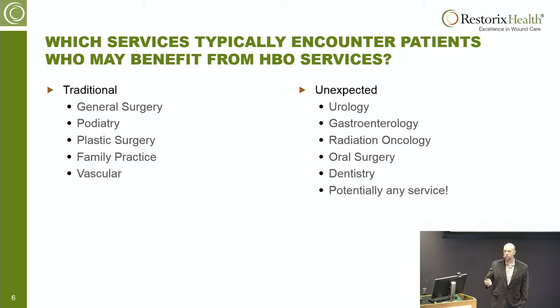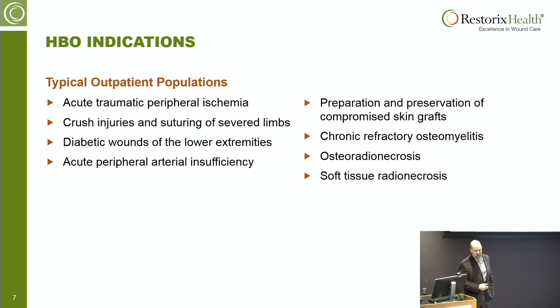But again, you also may have services that only need to refer to your program just for HBO. Urology might just need to refer that patient just for that radiation cystitis. There's nothing externally you're going to do with that wound, but they're still going to benefit from the hyperbarics. So again, talking about the outpatient indications first. Traumatic peripheral ischemia, anything where you're dealing with an insult to the limb, you're dealing with a crush injury, you're dealing with a reattachment of a limb, something complex, or maybe a limb was reattached from trauma in the past, but you have kind of a chronic compartment syndrome, anything like that. These are patients that would potentially benefit from hyperbarics.